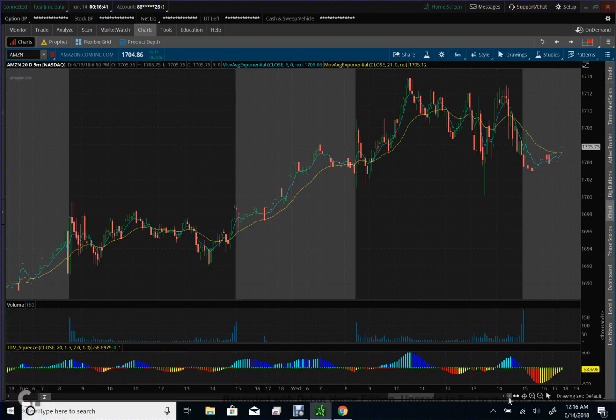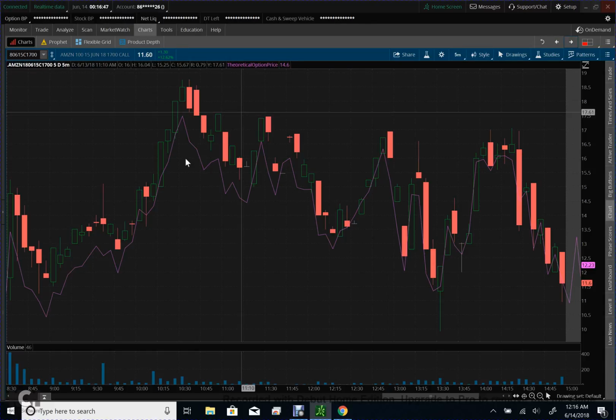If we go back over and look at the options, look at the calls on this, could have been buying at the open for like 11, barely 1150, and stop at 1050. That would have worked in 5-10 minutes, something like that. And then try it again here.